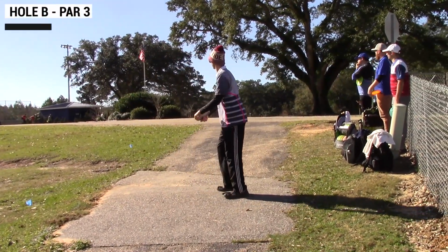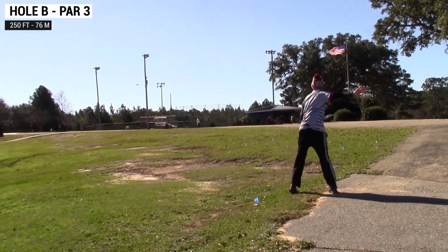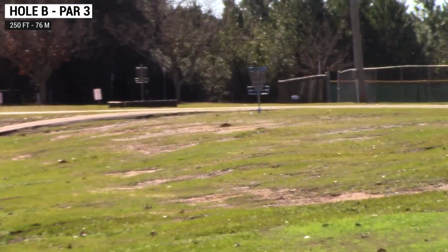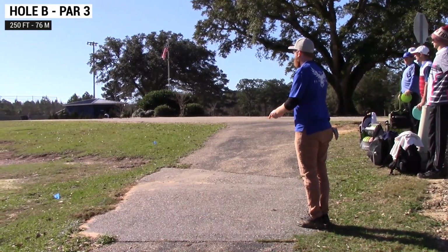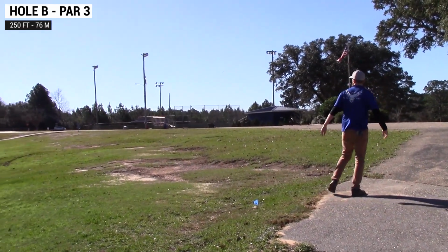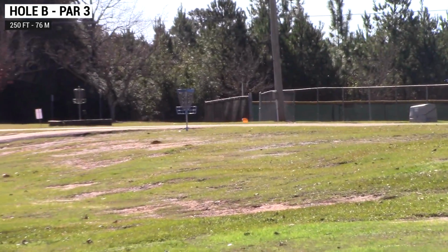And we're up to hole B. Most everybody's going to take the hyzer route getting up to this hole. It's just wide open. There's nothing to keep you from getting there.